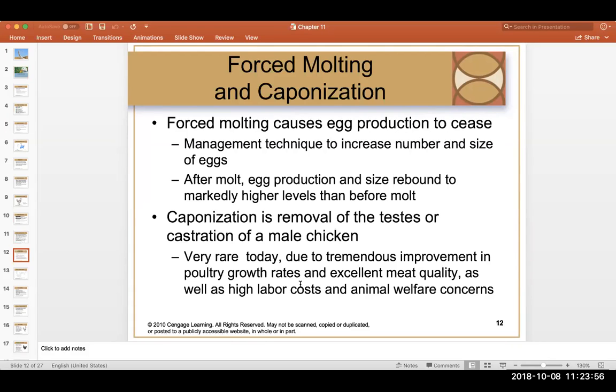We talked a little bit about caponization, however you want to say it. That is basically just the removal of the testes, or castration, of a male chicken. It's extremely rare today because there have been a lot of improvements in poultry growth rates and meat quality, and also labor concerns. People don't want to have to do this anymore. So it's not typically practiced.